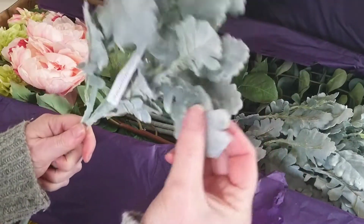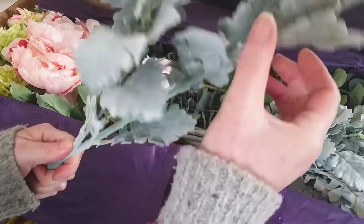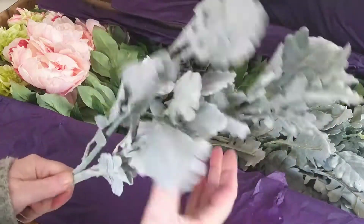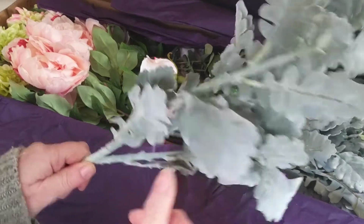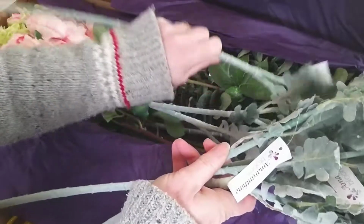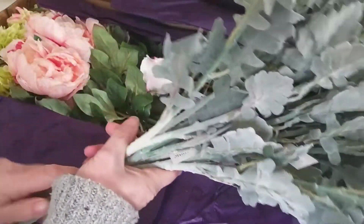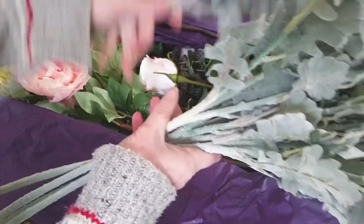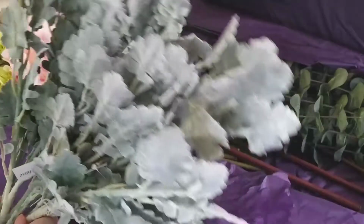The next thing I've got is this Dusty Miller, the Senecio greenery, which is really fashionable for vintage inspired weddings at the moment. And again, the leaf shape is just really, really lifelike. They've got a lovely textural, velvety quality to them. And the stems have little ridges on them, really mimicking the natural, I was going to say flower, the natural foliage stem.